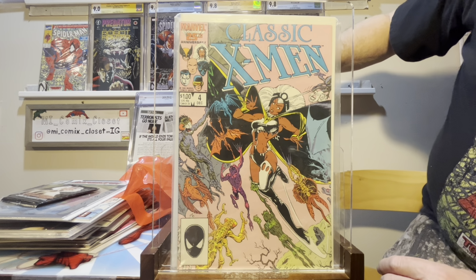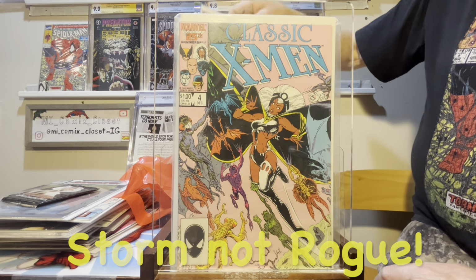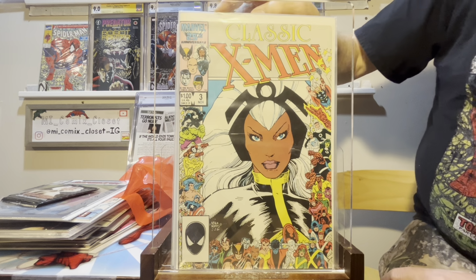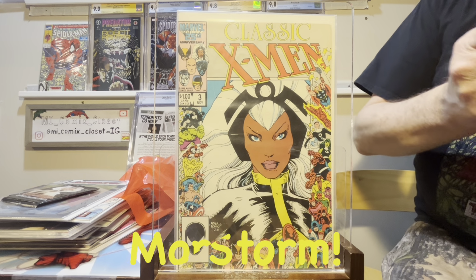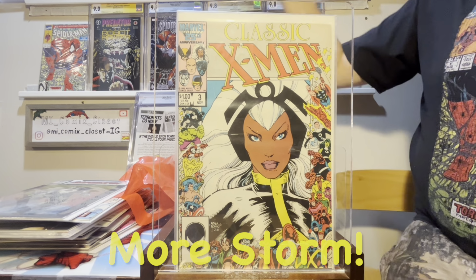Which is just, I think, an awesome cover with Rogue. And then this is the classic X-Men number three, which has got the bordered cover. A lot of people collect those just for that. Because that's going to help out in a minute.